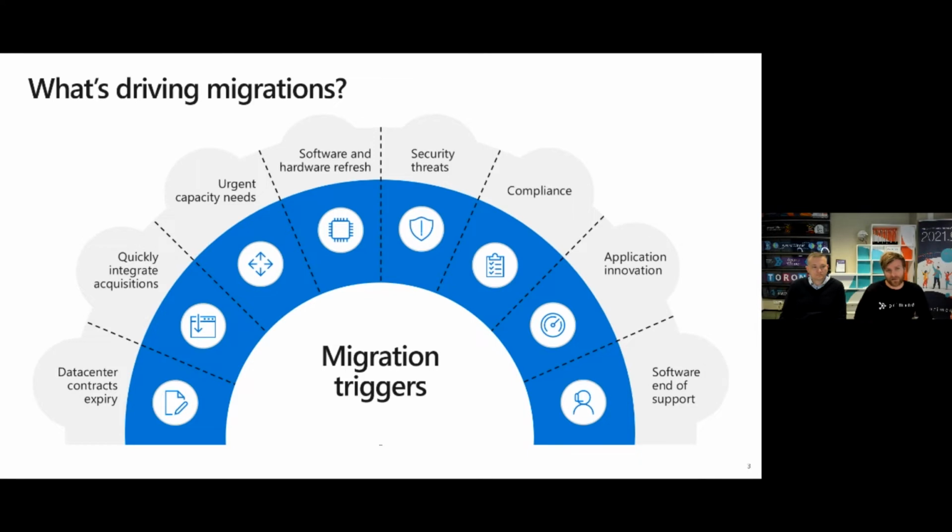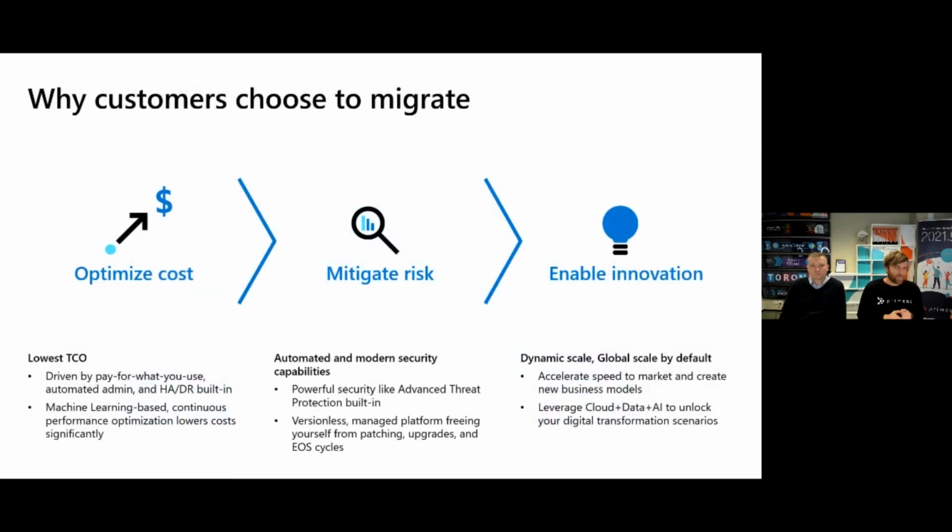And I think the next one, the application innovation, is most important. Maybe if you want to innovate or start using new applications and services, I think the options in Azure are much more possible than on-premises. And of course, software is end of support. We will talk about that in a little bit: if your existing Microsoft software is getting old, then what to do? All right. And why do we choose to migrate to Azure?